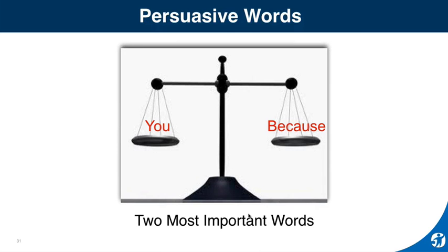Now, two really important words are you and because. And by the way, if you're sending your blog to clients, potential clients, or referral sources, if you're sending it by mail, the link in the email, you want to say, I think you will find this valuable because. So you and because are still really important words to use in the blog itself.